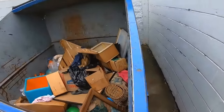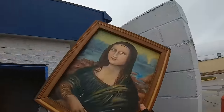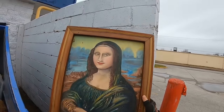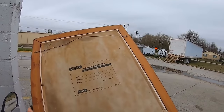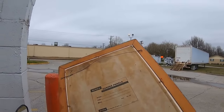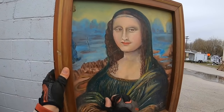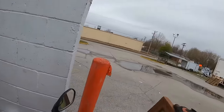Thrift store here. Look, it's the Mona Lisa. That's worth like $50 million. Hey, that's old. It's got the artist's name on it. I've never had a Mona Lisa before. I'm just gonna have to keep that just for giggles. Got myself my own Mona Lisa. You think about that.